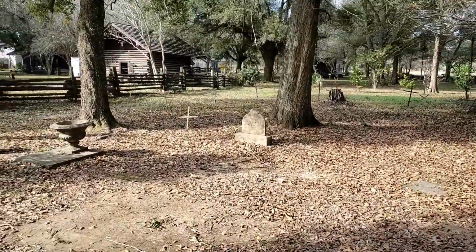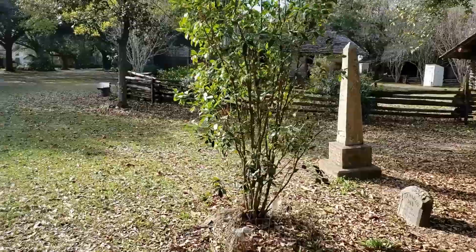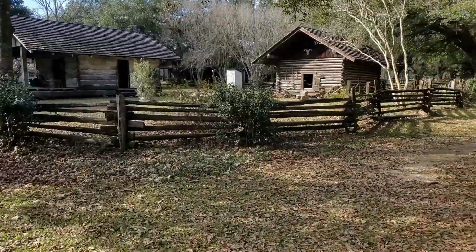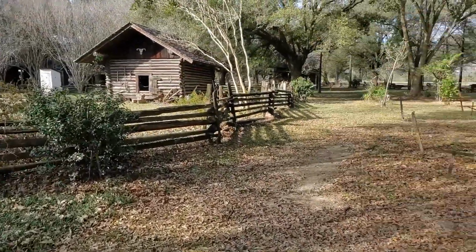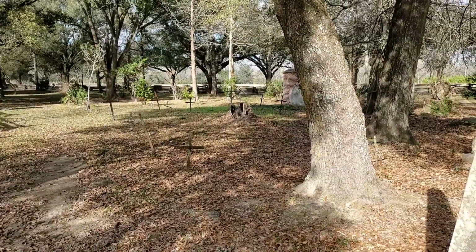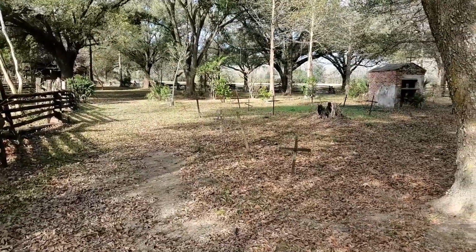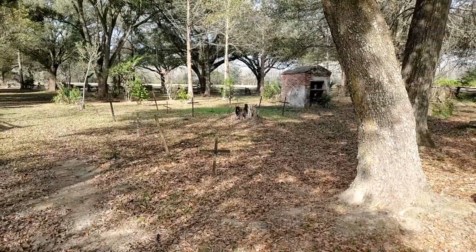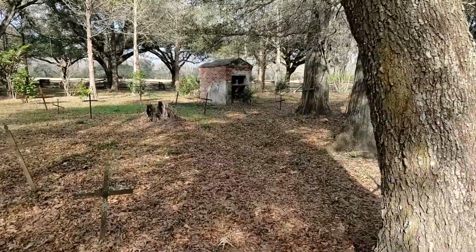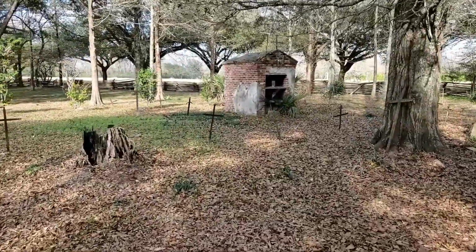If you lived in a state of poverty and you had a community that didn't have much money, this is kind of how you did it. Just simple. I wonder, look at a little mausoleum back there, or I guess as you'd call it back then, an above ground tomb, not a mausoleum, excuse me.